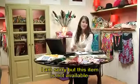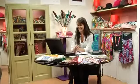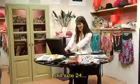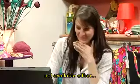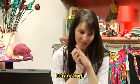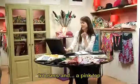I am sorry, but this item is not available. Oh, what a pity. Well, is the red miniskirt, code number 311, available? Still size 24. Sure. Not available either. But at our warehouse, we have a wide variety of blouses and trousers on offer. Interesting. Okay, so let me take a note of that. Blouses, trousers, and a pink top.